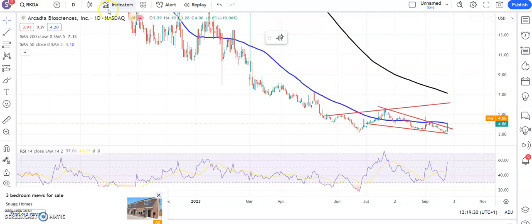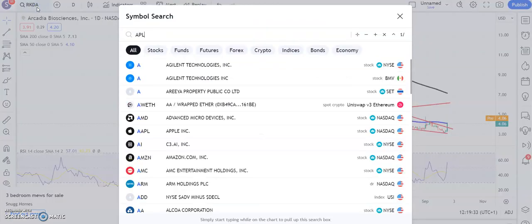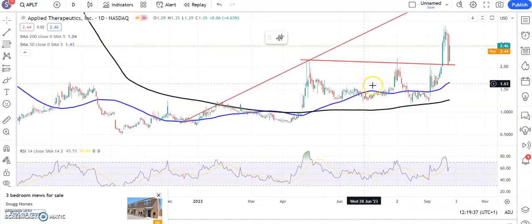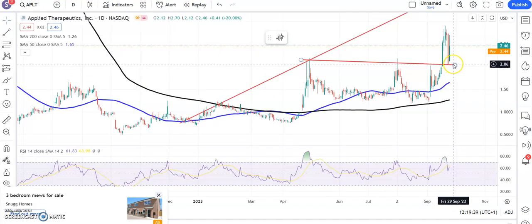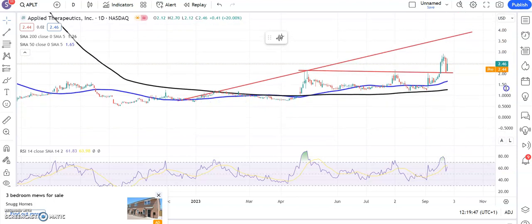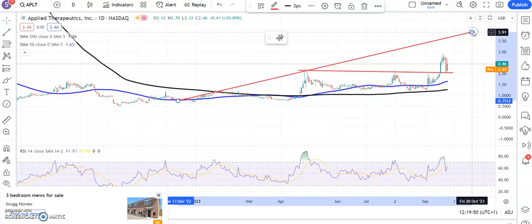Next stock is one which is also of interest if you're a bullish person, Applied Therapeutics, and again another one in the biotech space. We found new support at and above old resistance around $2. Above $2, looking for not only the September resistance around 2.80 plus, but also as high as $4 perhaps by the end of next month. So the key here really is staying at and above the $2 level.